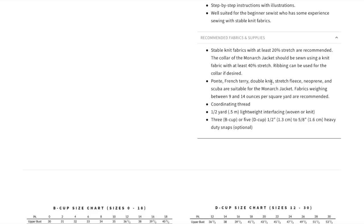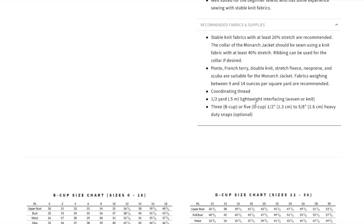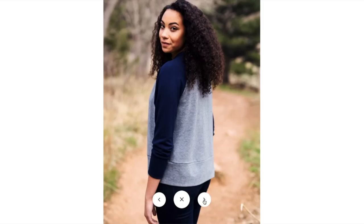Ponte, French terry, double knit, stretch fleece, neoprene, scuba are all suitable for the Monarch jacket. 9 and 14 ounces per square yard is what is recommended. You need thread, lightweight interfacing, and then some snaps. Let's take a look at these pictures. It is a super cute design.